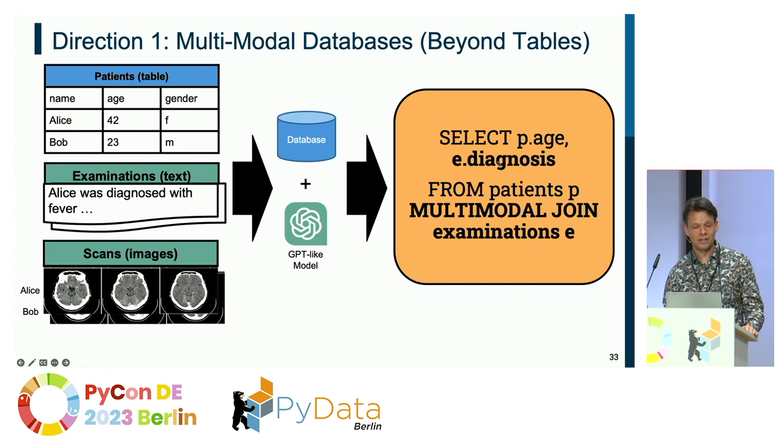For example, select me the diagnosis of the patient by joining the patients table with a text collection, where there's a report for every patient in the database. And we've actually just submitted a new research paper where we implement a so-called multimodal join, where we can join tables and text together, and the output of this join is again a table. But the user doesn't need to do anything. They can just use the database with text and tables using a SQL interface, and the output will always be a table that comes back. So the models actually extract tables from text on the fly.